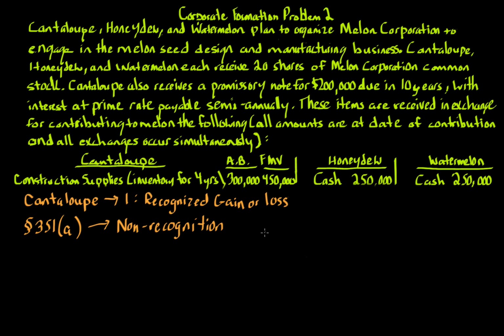So if you remember, for Section 351(a), non-recognition to occur, there's 3 requirements that have to be met, and we'll go through all 3. The first is that there's a transfer of property to a corporation by one or more persons.